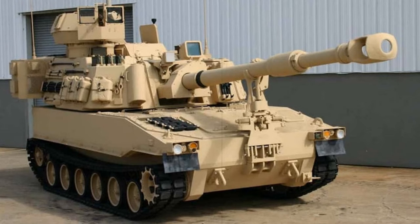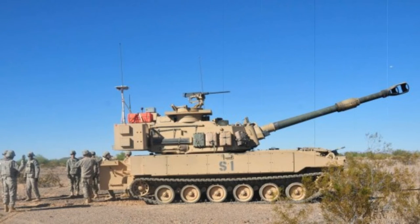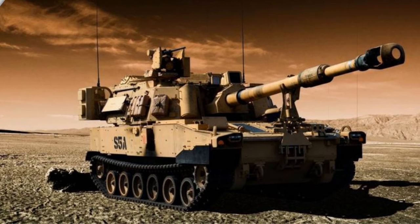Combat service has taken the M109 through the Vietnam Campaign, the Yom Kippur War, 1973, the Iran-Iraq War, 1980-1988, the Gulf War, 1991, the recent US-led Iraq Campaign, 2003-2011, and the 2006 Lebanon War. The British Army relied on the M109 for a time until succeeding these units with the locally designed and developed AS-90 system appearing in 1993.